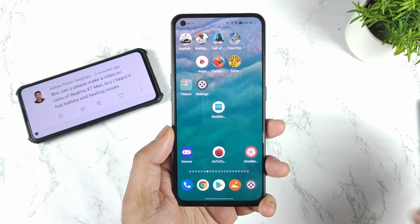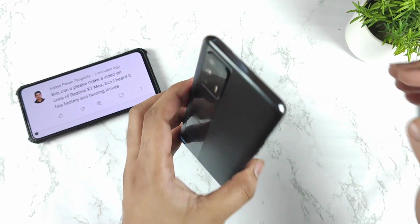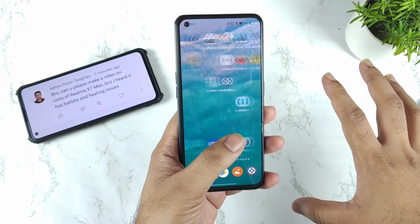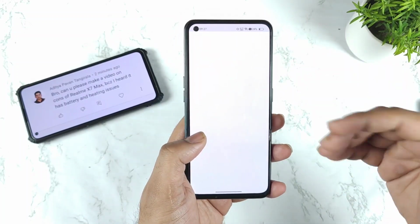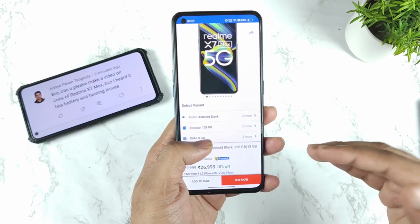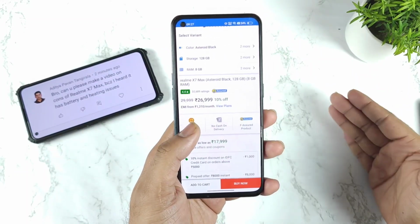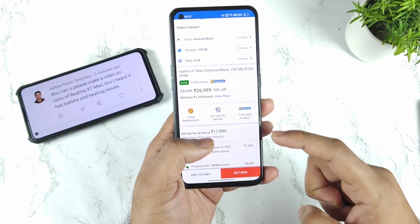In this one, I'm going to talk about the top 5 disadvantages of the Realme X7 Max device. The main reason for uploading this video is the recent offer on the Flipkart website, where you can get the Realme X7 Max for about 18,000 to 19,000 for the 8GB RAM variant, and 21,000 to 22,000 for the 12GB RAM variant, depending on the bank offers.